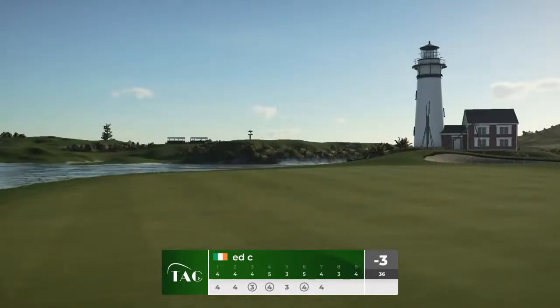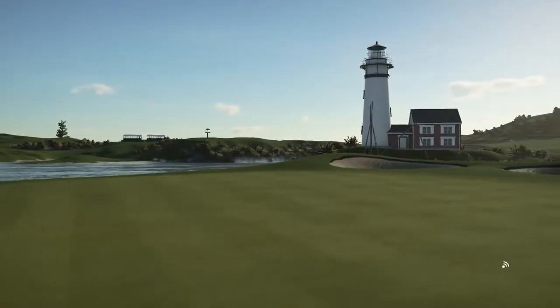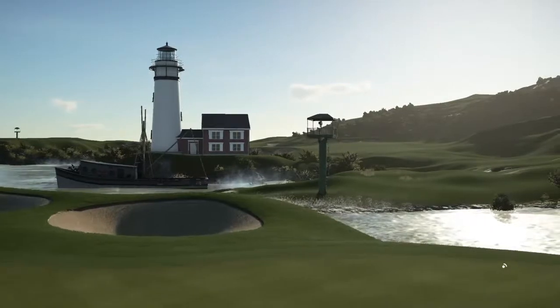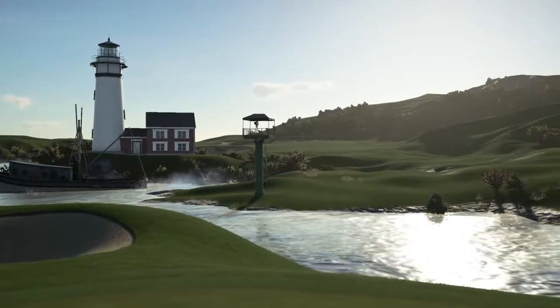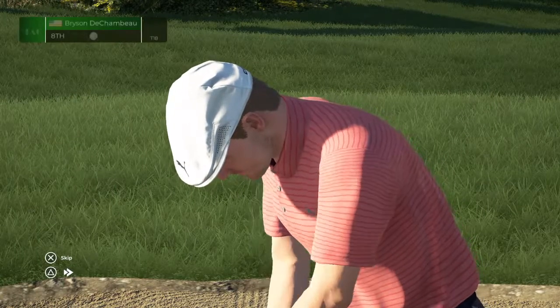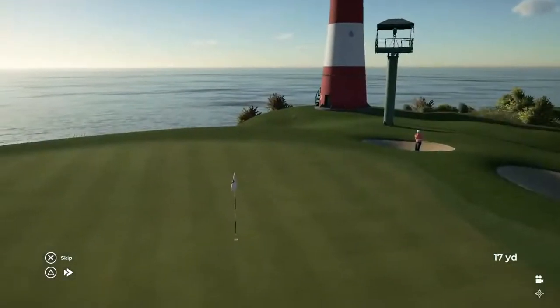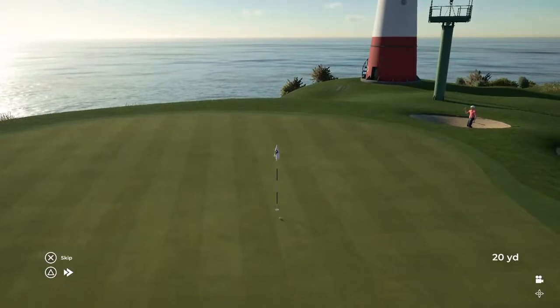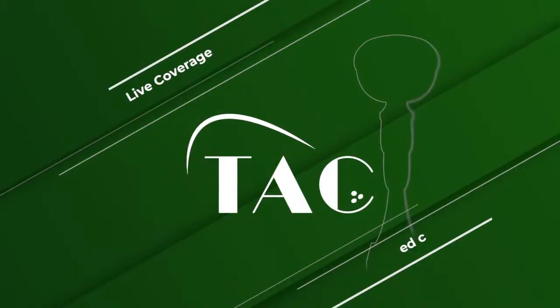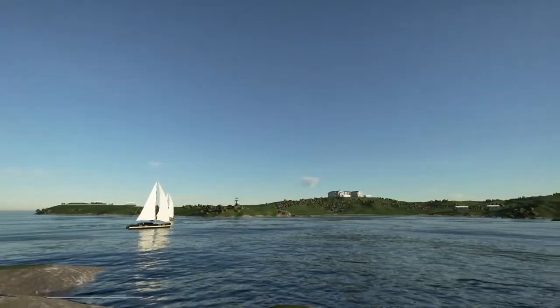So, after that hole, this is what the leaderboard looks like. Let's have a look at Bryson DeChambeau from earlier. Lining up for his third now. Well, that's high quality. I'm sure they're aiming for it, but for it to go in, that's awesome. And after that hole, this is how the leaderboard looks right now. Our current leader is enjoying a one-shot lead.